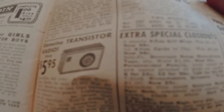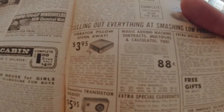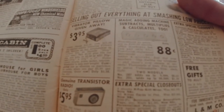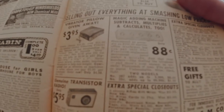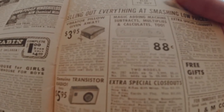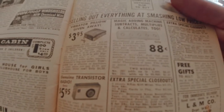Oh, you know what? I have one of these. I hope you can see this. It's not the greatest picture anyway. Magic adding machine subtracts, multiplies, and calculates for only 88 cents. Guaranteed as accurate as $100 electric office machines, but you pay only 88 cents. Precision engineered instrument never makes a mistake. Just dial your numbers like dialing the telephone, and there's your answer in seconds. Thousands of uses. I do.